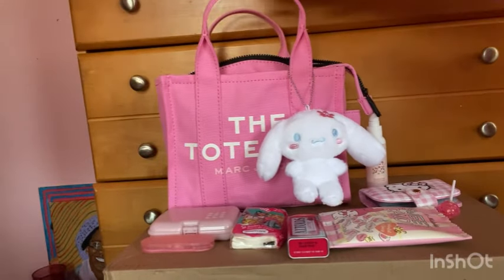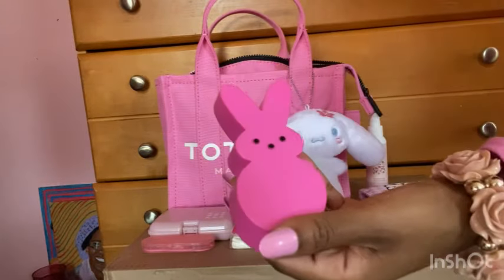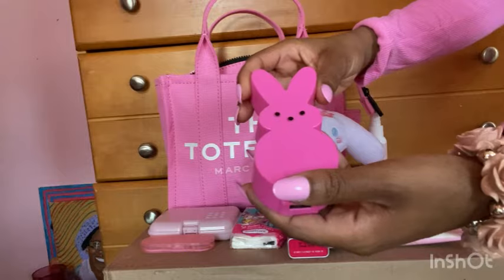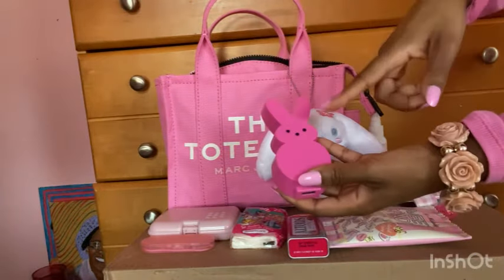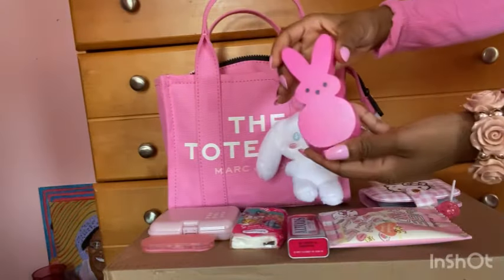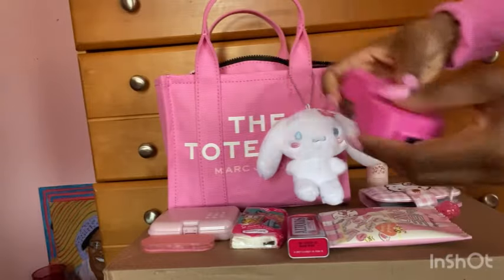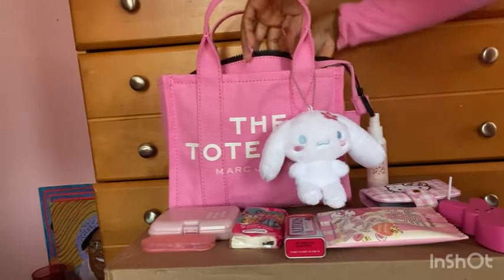Okay, next item I should say, is this power bank that I got from Five Below last year. I've only used it like twice so far. But yeah, this is definitely giving springtime because, you know, Peeps come out during the Easter season. Matches the bag beautifully. Just a Peep power bank. Love it.